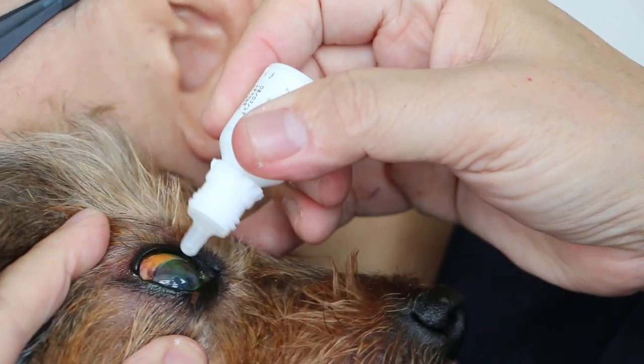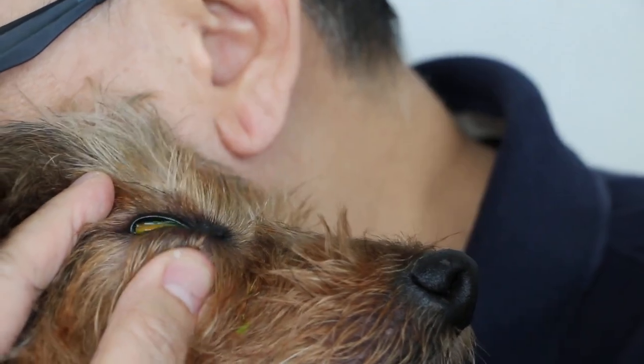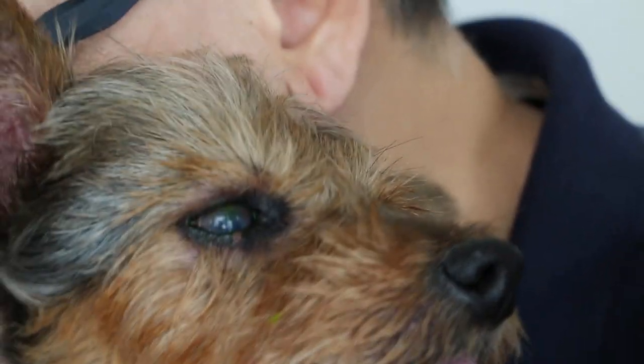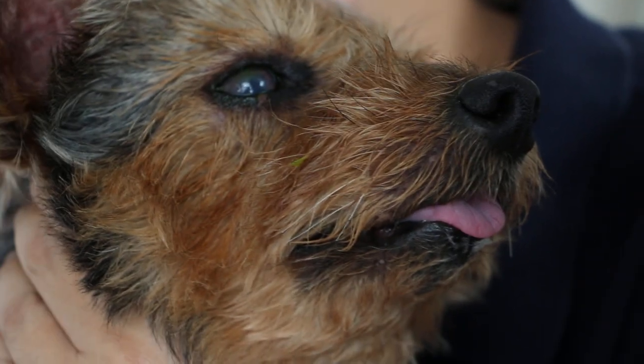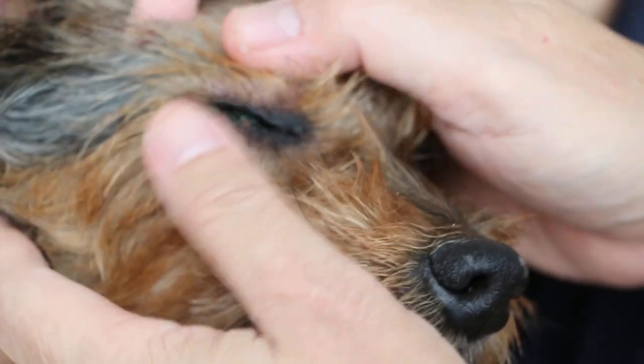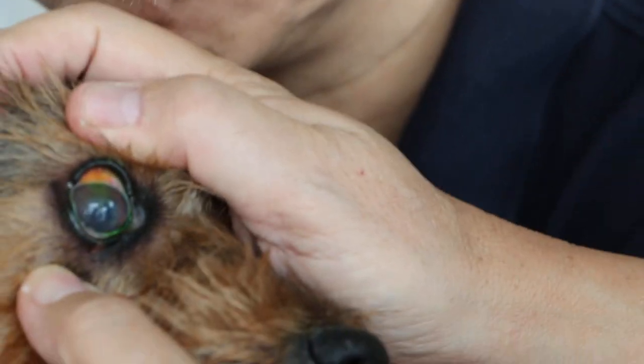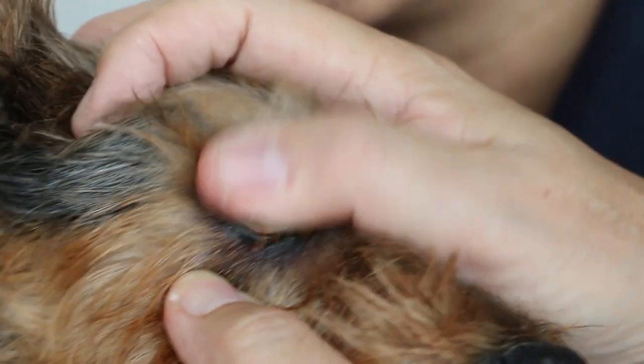I will just clear the dye. Okay. Last time there was still some green. So this is a lot of improvement. Is it green? No green. No green, I can't see.